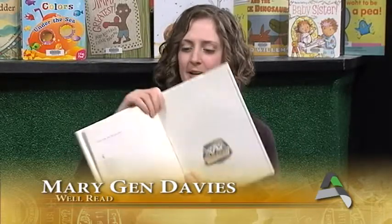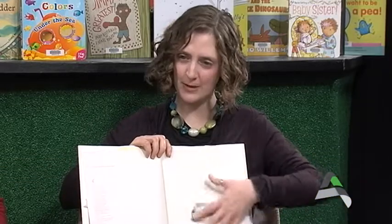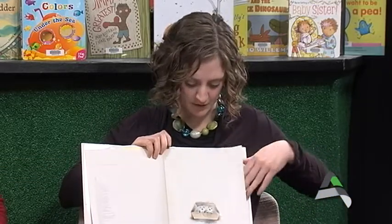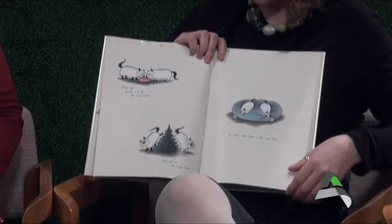But the pictures too are just so fun to look at, and sort of on a, not on a white page either, sort of a cream speckled page, which makes it a little bit different too. But sort of muted colors, but the dogs really pop out in all of them.